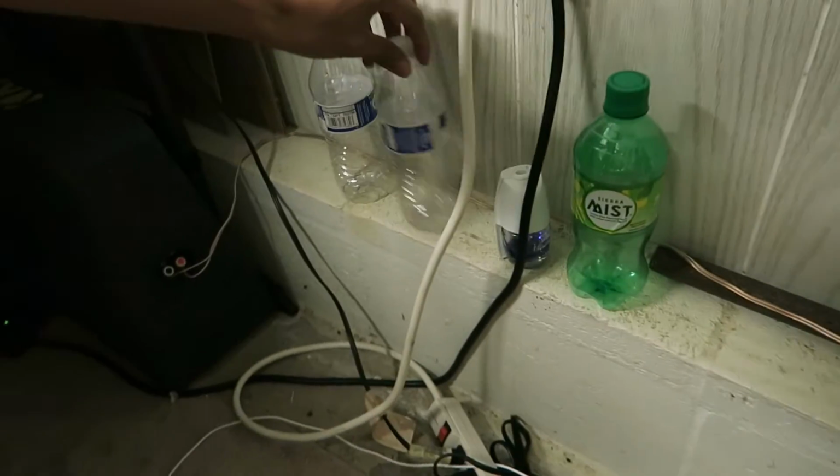Look over here. I tried to clean, but at the same time I didn't, because I wanted to keep it real for you guys. I don't want to pretend, oh, look how nice it is. This is how it is every day. This is raw. This is how it looks like. Look, I got a bunch of my bottles over here. Got some Sierra Mist. I got some water bottles.